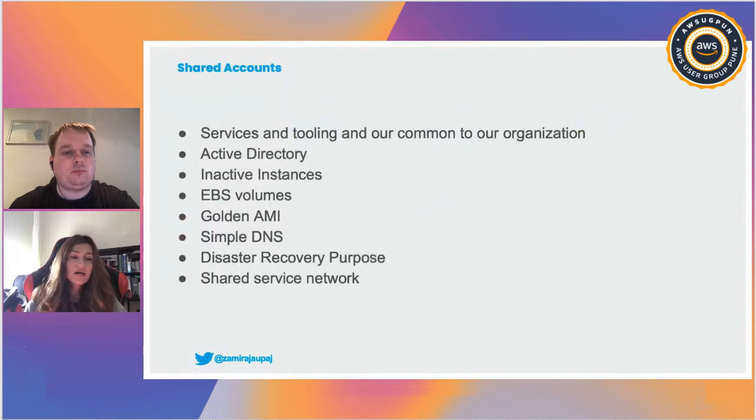As I said, the shared account is mostly a log archive account and an audit account, but you can also add some more accounts that are part of the core organization. For example, if you want to have a service or tool that is common in the organization, like Active Directory, EBS volumes you want to share or back up, or centralized DNS, for example, if you want to have only one DNS account and just a hosted zone in different accounts, also for disaster recovery purposes and so on.